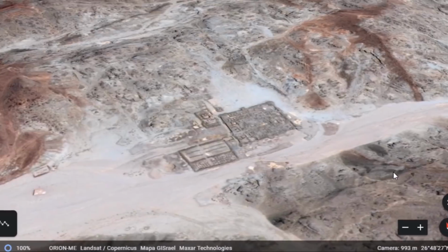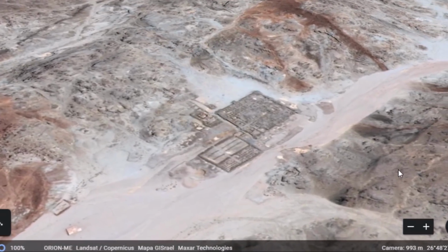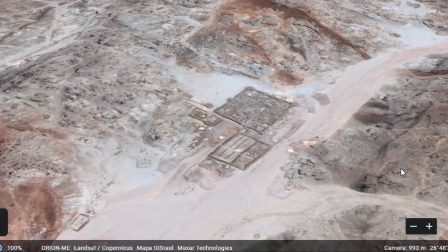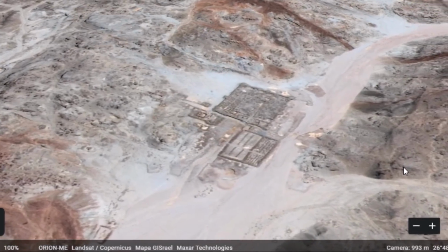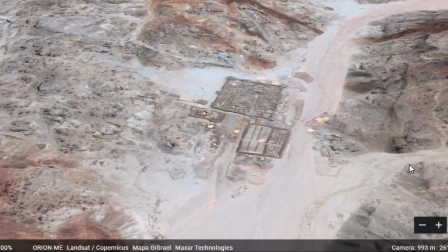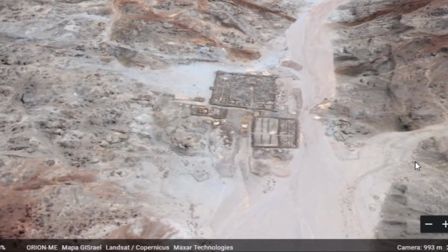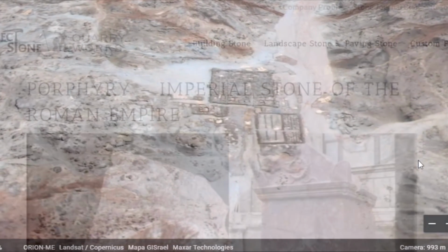The site was discovered in 1823 by Wilkinson and Burton. It lies north of Luxor between the Egyptian town of Qena on the Nile and Hurghada on the Red Sea, 500 kilometers south of Cairo and 120 kilometers east of the Nile, at an altitude of 700 meters, in the heart of the Red Sea Mountains.